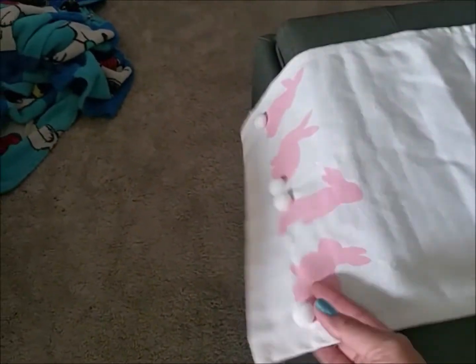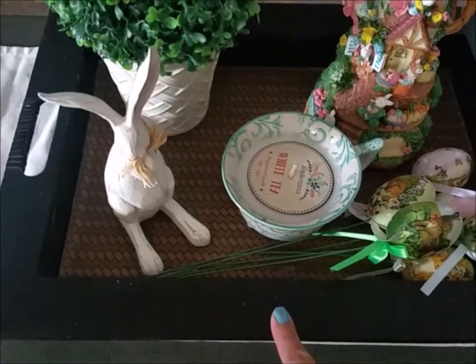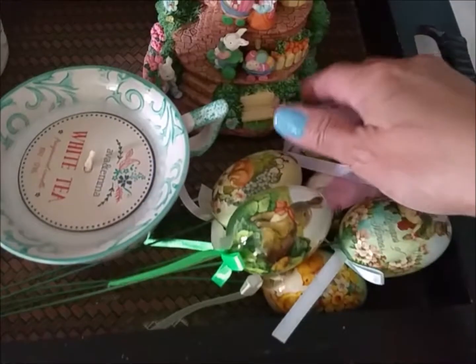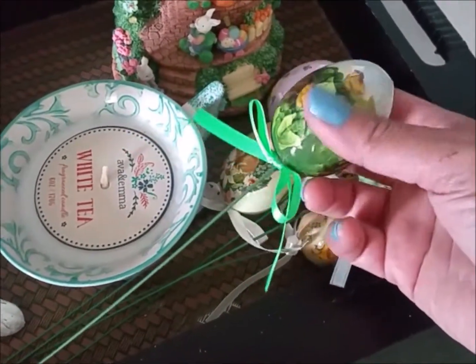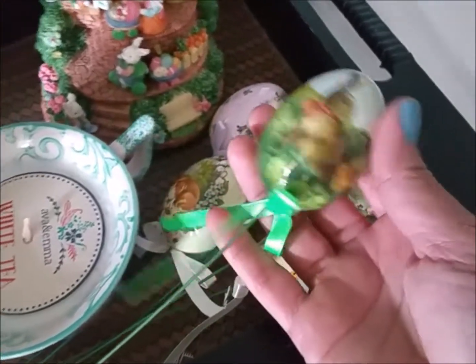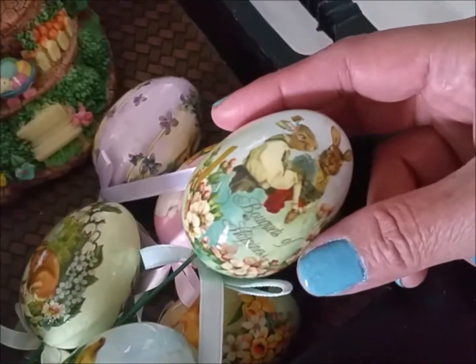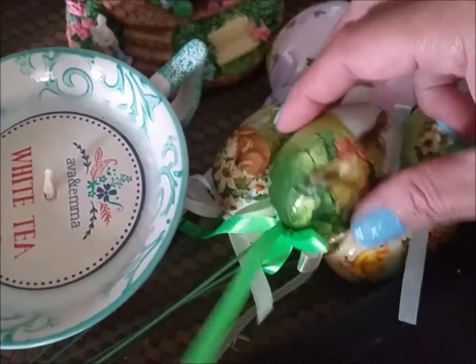But anyway, I have my bunny runner that I picked up at Target on the ottoman here. And then I put this little tray here where I put this little bunny from Hobby Lobby. And then I just bunched up these picks together and I just put them right here because I thought they look really pretty. I like the way they look. Really classic looking with old-fashioned bunnies on there. I think it looks really pretty.